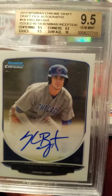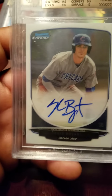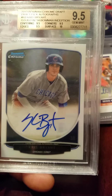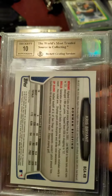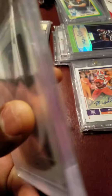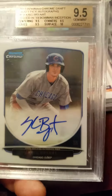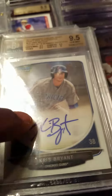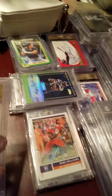Chris Bryant, rookie card, 2013 Bowman Chrome. This guy has almost all subs, 9.5/9.5, and surface is a 10. This is a great card, and on the back, it does have the Beckett autograph certified as a 10 as well. This is a great card for the world champion, Chris Bryant. Put him on top of Aaron Judge. No order, just setting him there.